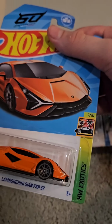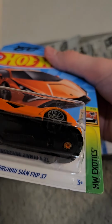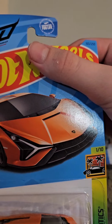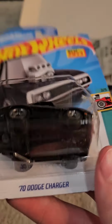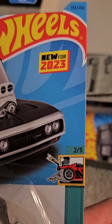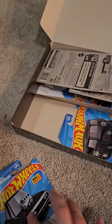Lamborghini Sion FKP 37. Number 1 out of 10 in the HW Exotic set. Number 163 out of 250 cars for 2023. The 1970 Dodge Charger. Number 2 out of 5 in the Tune set. Number 153 out of 250 cars for 2023. New for 2023. Fast and Furious car.